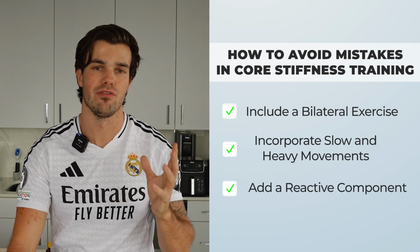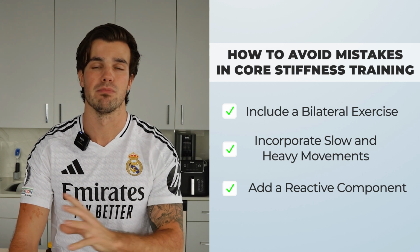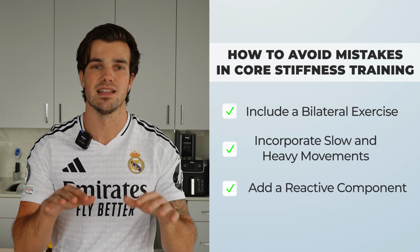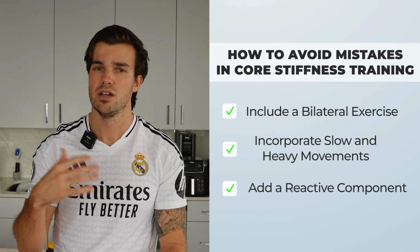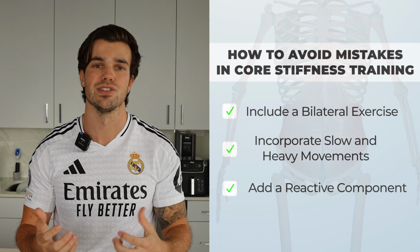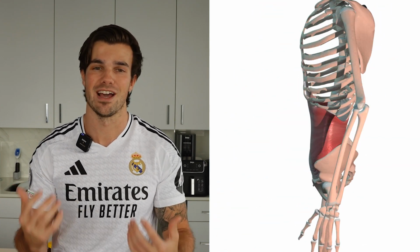Now 1 and 2 can often be paired together, but if you want to be the strongest footballer out on the pitch, I would suggest separating them. Because at the end of the day, the bilateral stance exercise is really important because that bilateral stance is what allows us to move the max amount of weight. And when we move really heavy amounts of weight, we literally cannot do this without stabilizing and using our deep core muscles like the transverse abdominis. Otherwise, that bar or whatever weight you're using would absolutely crush you.